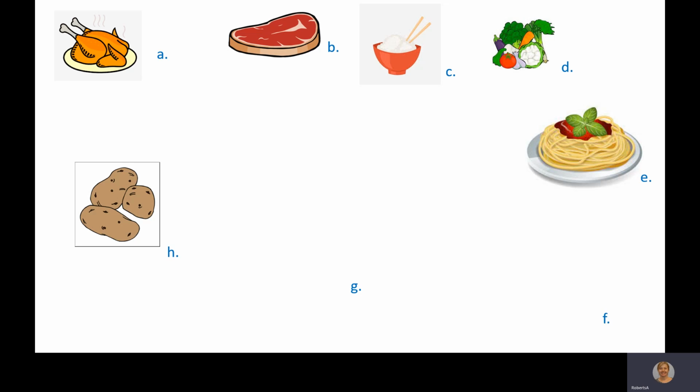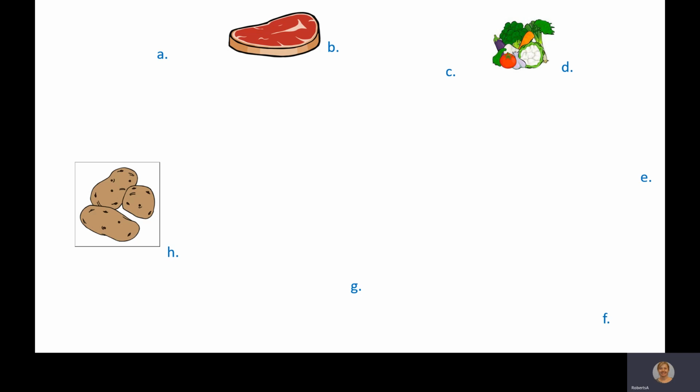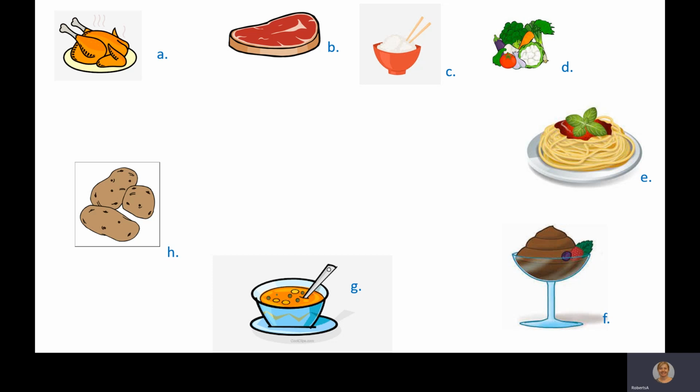Très bien. Next one. What was it? Le poulet. Excellent. Next one. What's gone? Le riz. Super. Next one. What's gone? Les pâtes. Excellent. What's gone? Les pommes de terre. Super. 2 to go. What's gone? La viande. Well done. And last one is les légumes, all on its own there. Brilliant.